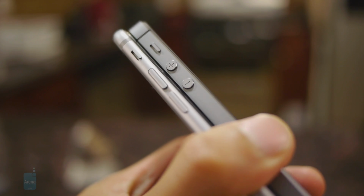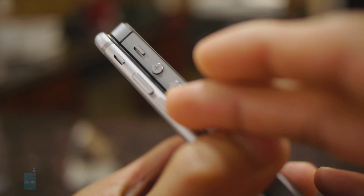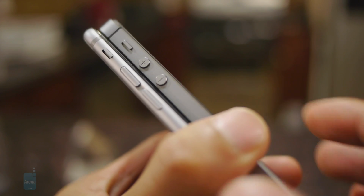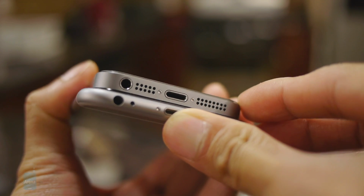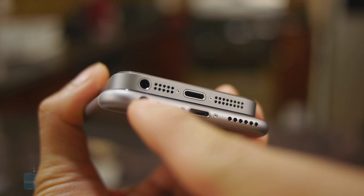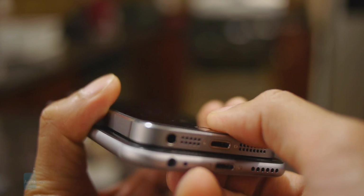So there are a few changes between the two. For starters, if we look on the left edge, we have their mute switches, but the volume controls have changed on the iPhone 6. They're now elongated instead of circular. They still have really nice responsive feels. On the bottom edge, they have the same set of ports. You have their microphones, you have the 3.5mm headset jacks, internal speakers, and you have the Lightning docking ports there.